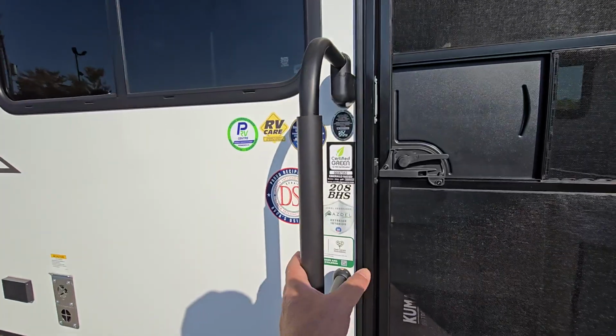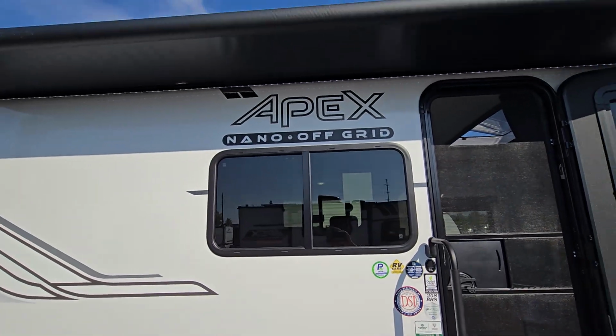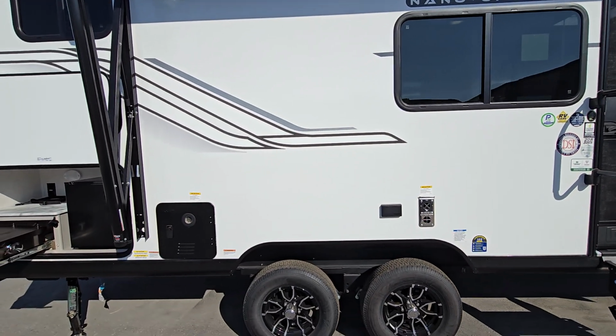We've got our folding lend-a-hand here. Great little screen door with, again, the big window next to it with screens, so you get that pass-through flow of air. We've got LED lights running the full length of the awning here, so you're not going to have an issue with light outside.